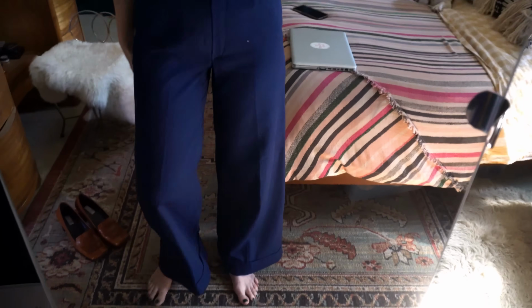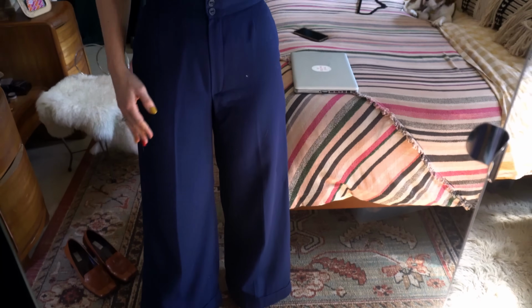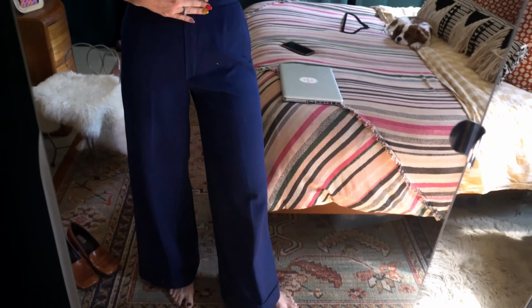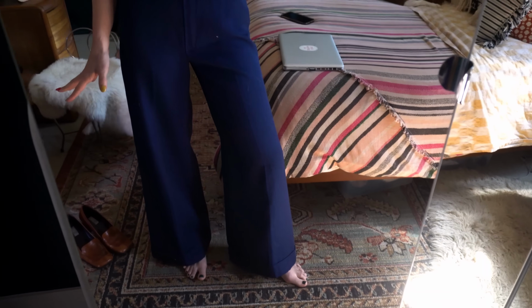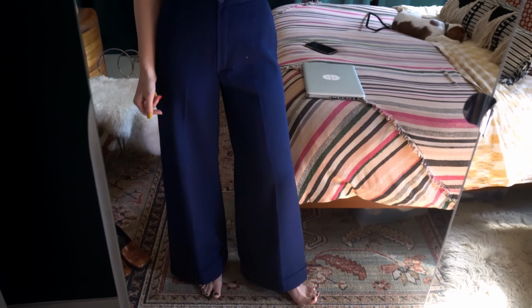These are the 70s very wide leg pants, and I kind of forget to wear them a lot, but I think it'd be fun to wear them. I love how big the leg is, and that hem kind of gives it some weight, which creates a very nice classic 70s shape.